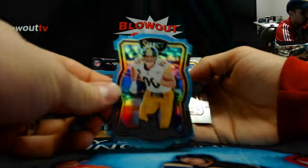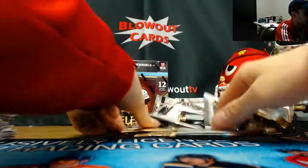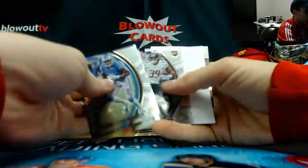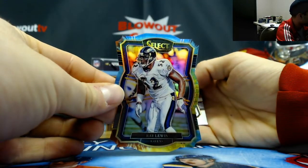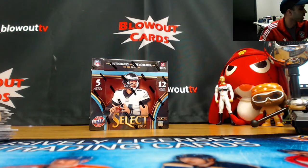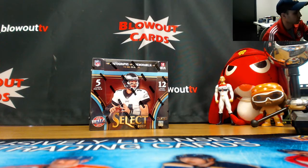Another TJ Watt, blue die cut for the Steelers. Ray Ray, Mr. Lewis for the Ravens, tie-dye to 25. And the last pack is base. All right, we've arrived at our last box, gentlemen. Let's finish up here in style.